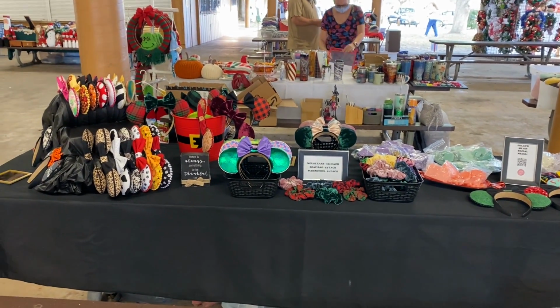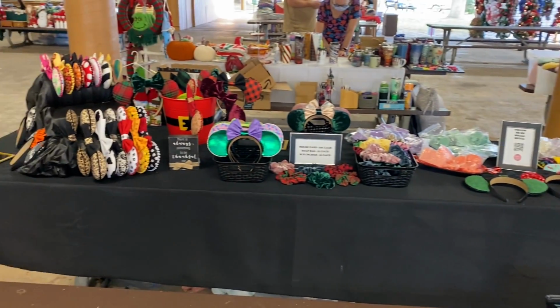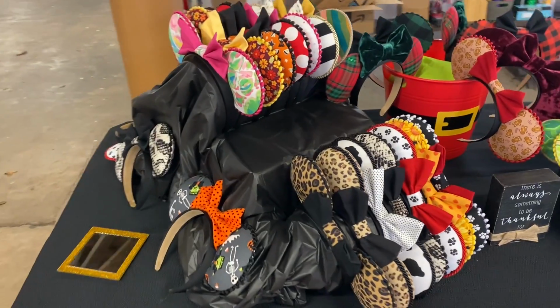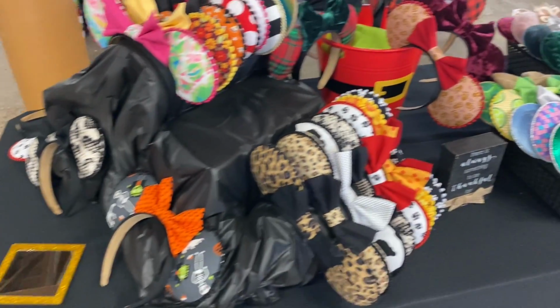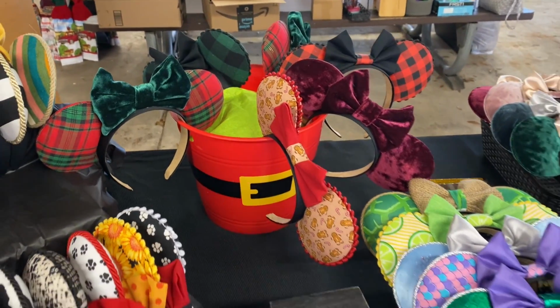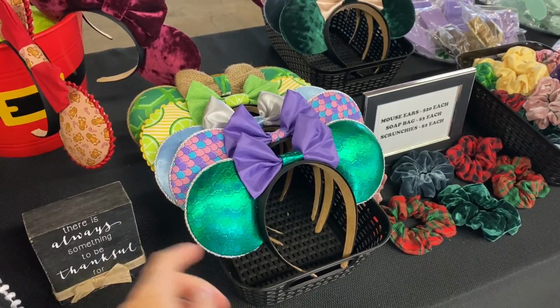All right, guys, so we have finished prepping the table. Here is our table overall, but I'll come give you a close-up. We've got some oats containers, actually, what we're using to hold some of the ears here. And then we have this really cute Santa bucket for all of the Christmassy and festive ears. We've got some fun pattern ears here.